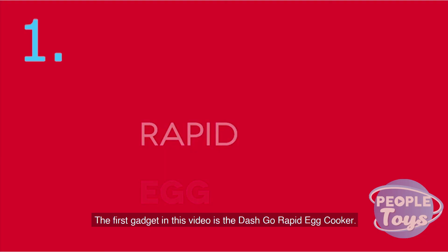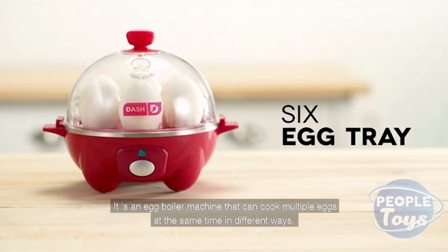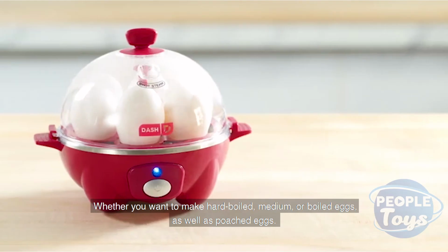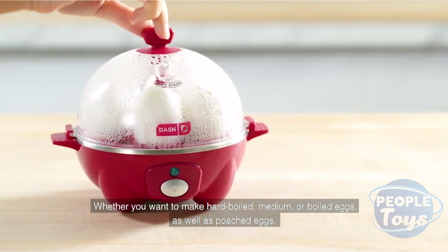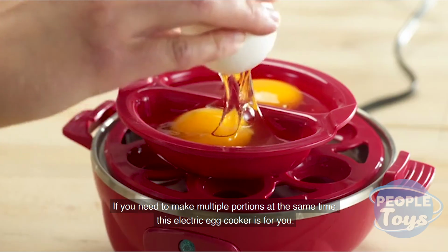The first gadget in this video is the Go Rapid Egg Cooker. It has an egg boiler machine that can cook multiple eggs at the same time in different ways, whether you want to make hard-boiled, medium, or boiled eggs, as well as poached eggs. If you need to make multiple portions at the same time, this electric egg cooker is for you.